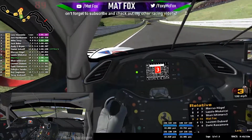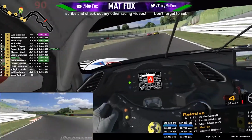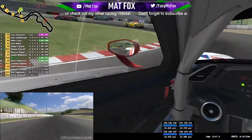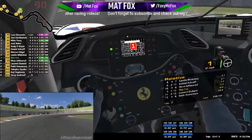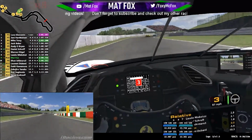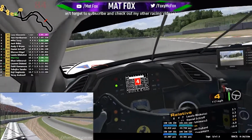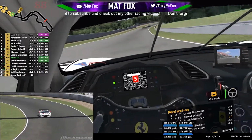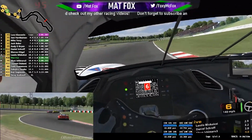Just here to have a nice experience. We've got Daniel Schroff, who I mentioned before was a little bit slidey in practice. The gap in front has increased to 1.8 seconds. He's looking to be a little bit slidey in the race as well.